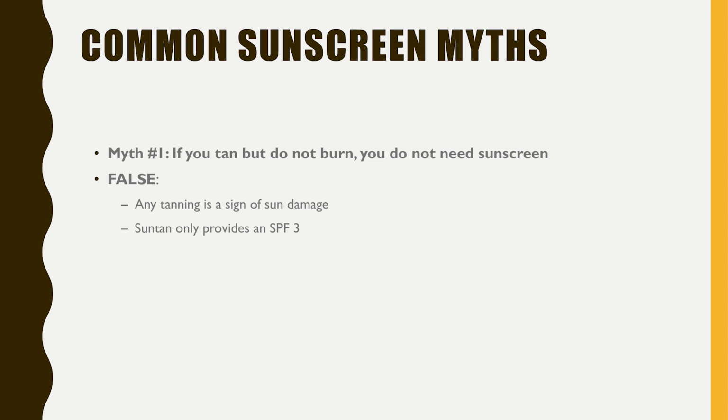So we talked about how, when the skin is exposed to UV light, the melanocytes produce melanin, and they give that to the skin cells to protect their DNA from damage from the light. So you get a tanning response. Any tanning is actually a sign of sun damage. If you have a tan, it's not providing you with much protection. You're only getting about an SPF of 3 out of it. So you can still burn, and you can still develop skin cancer.